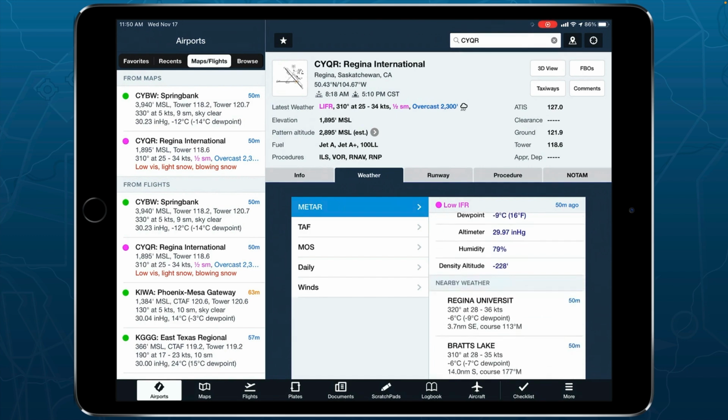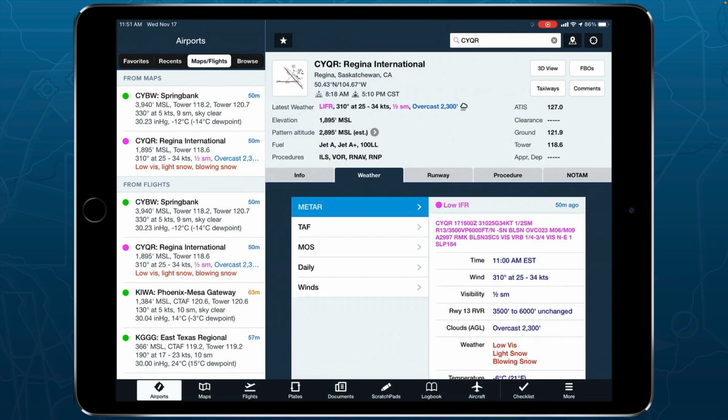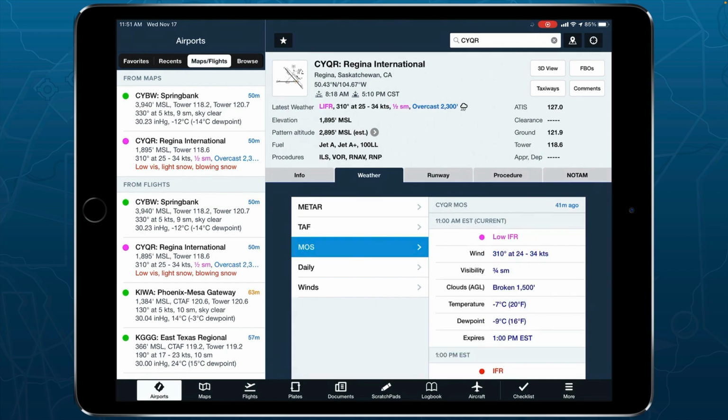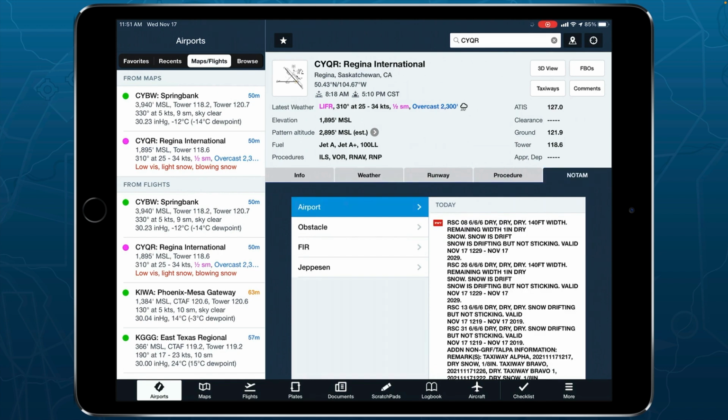You can obviously read that in plain text format as well if you'd like, and take a look at some nearby airports. Let's see what's going on there. The TAF is also not the greatest. For VFR flights, winds are increasing, there's blowing snow. The MOS seems to agree with that, and same with the daily weather forecast.